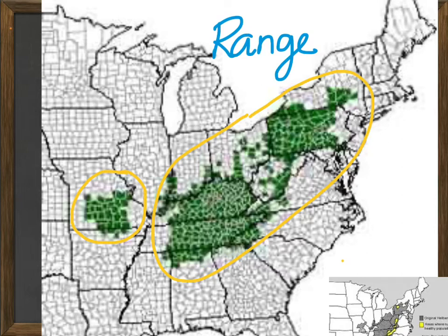But I want to focus on the eastern hellbender for a moment. That's the one that we have here because, as a matter of fact, in Columbiana County, there is a location that is a hotspot for hellbender diversity. How cool is that? And you can see we're right on the edge of their range. You know, if you go over into central Pennsylvania, you'll find more hellbenders there. Remember those cool oxygenated streams like you find in the mountains. Those are great hellbender habitat.